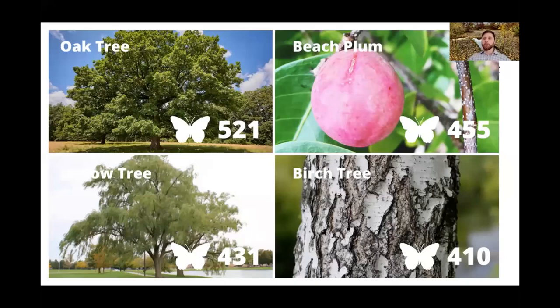So for example, oaks, things like white oaks, red oaks and chestnut oaks, support an incredible 521 species according to the National Wildlife Federation. Beach plum, which is a really versatile, fun one and one of my favorites, I mentioned in last month's talk, supports 455 different species. Willows, 431, and birches, 410. So if you want to bring pollinators and butterflies and moths to your area, well, geez, plant some trees. That's the first thing that you can do.